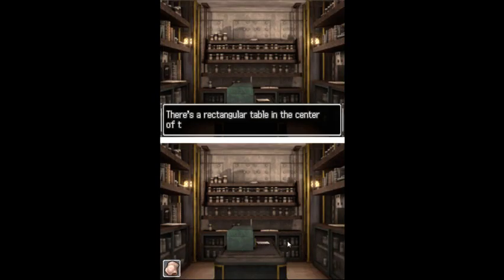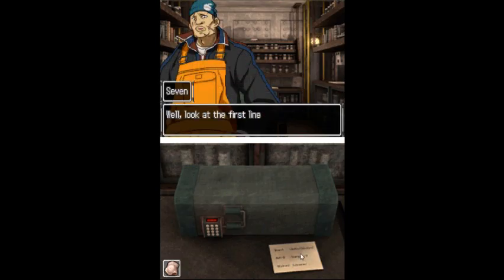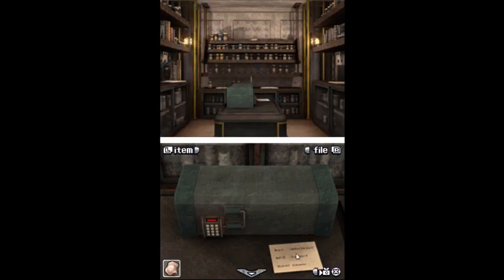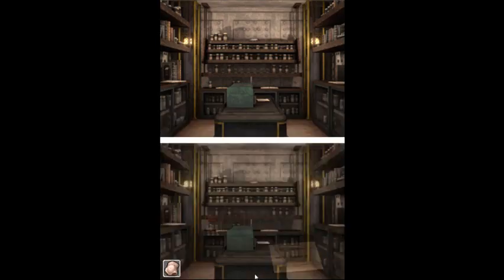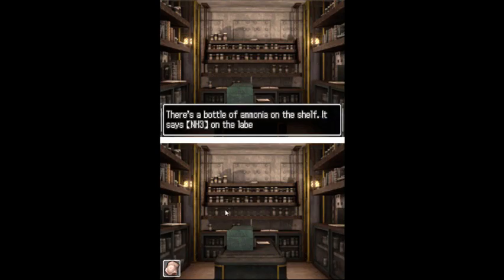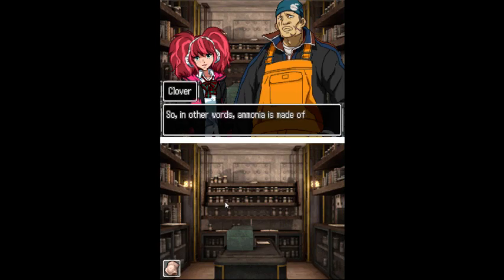Okay, so let's take a look at this again. Iron 1, salt 2, water 3. Carbon dioxide, ammonia, and ethanol. Well, look at the first line. Maybe the question mark represents a number. So this is ammonia up here. It says NH3 on the table. N is nitrogen and H is hydrogen. So in other words, ammonia is made of 1 nitrogen and 3 hydrogen atoms. So would that make ammonia 4?